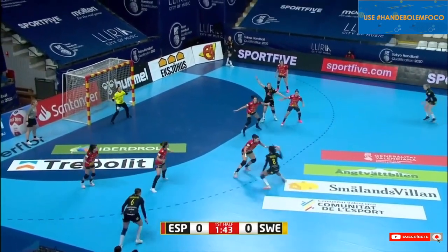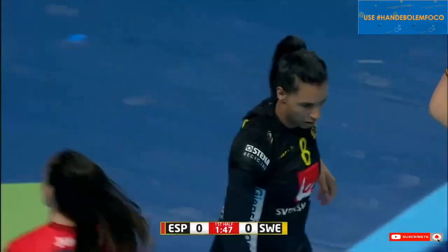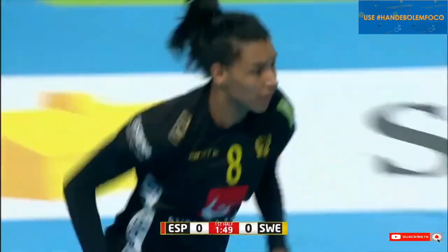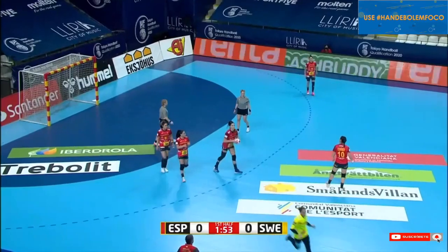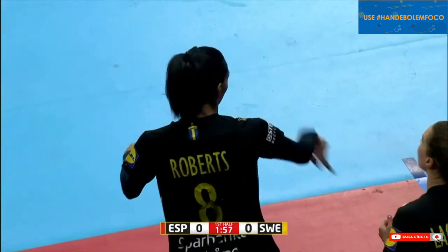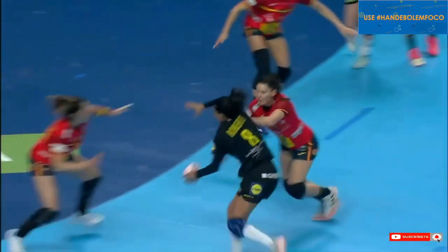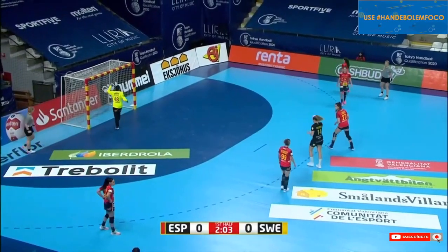Teeing up slowly in on the line is the ever-present Lindblom, and that's a penalty. The foul on Jamina Roberts. Team who are currently leading the Swedish Championship. Roberts plays for Sävehof. There it is, a little shove in the back. Cesareo again in the thick of it.